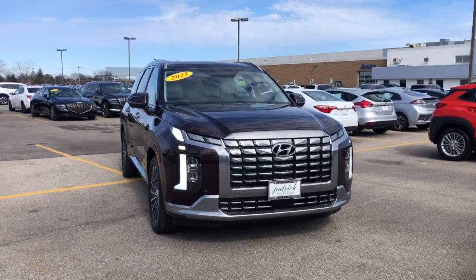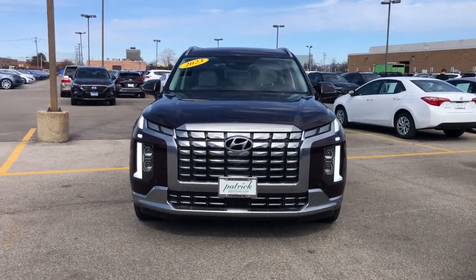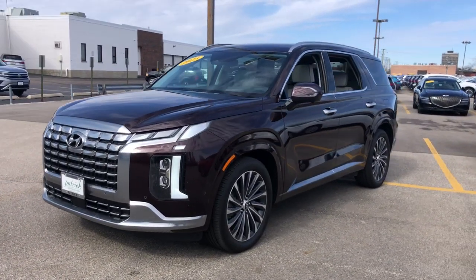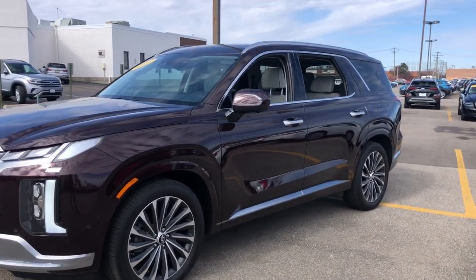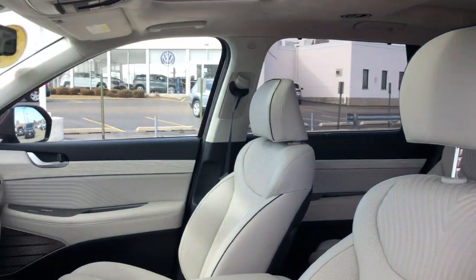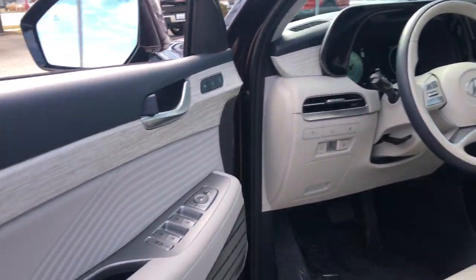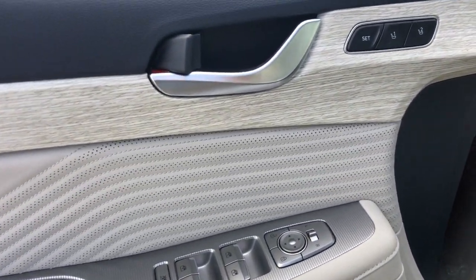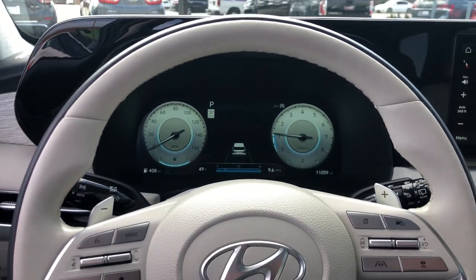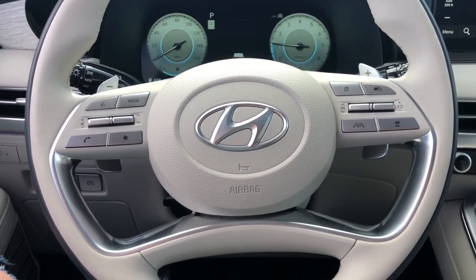Here is a wonderful 2023 Hyundai Palisade. This vehicle is an outstanding buy with fewer than 15,000 miles on the odometer. Enjoy a new level of comfort and convenience on all your family outings in this spacious Palisade. Crossover versatility, flexible interior layout, advanced safety features, silky V6 power, and three-row seating make this SUV an unbeatable value.